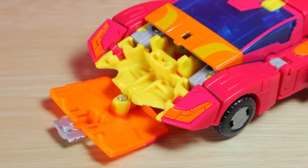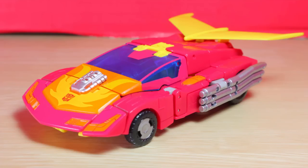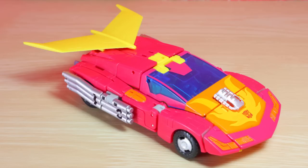You can pop open the hood, but that takes the engine with it, and there's nothing here, unless you like matrix storage, as long as you don't try to close it. If you don't really care about the shortcomings or know how to handle them, I think this is a pretty respectable Hot Rod alt mode. It certainly captures his burning speed before he had to start pulling a space trailer with him. Robot mode!